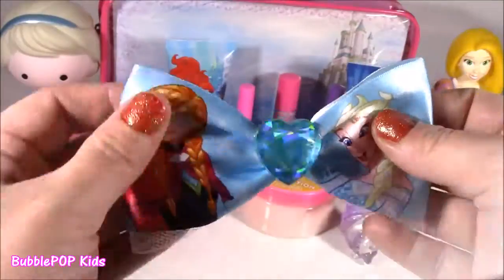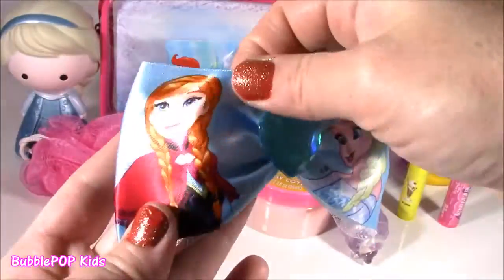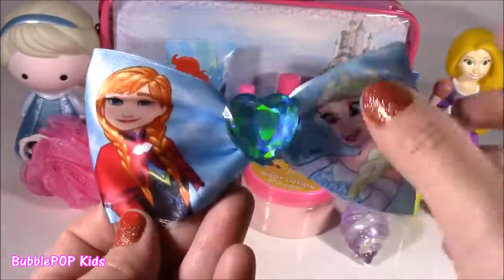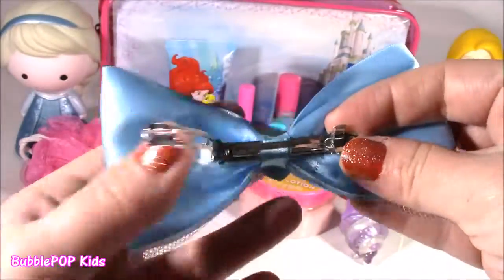Here we go, look at that. It's such a clear picture. It's almost like a photograph. We get Anna and Elsa. I actually think Anna looks a little better on here. She's so bright with the pink. I love her red hair. We get this pretty little heart jewel. And this actually is a really good quality clip. It's the metal kind.